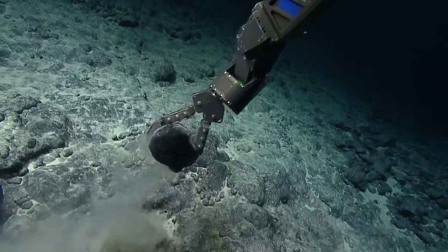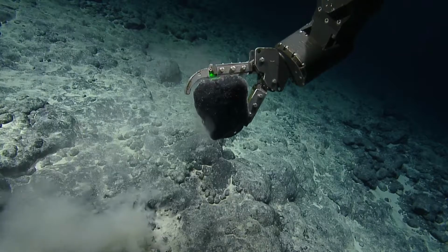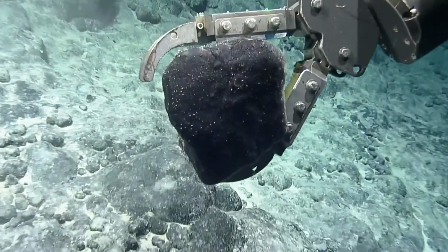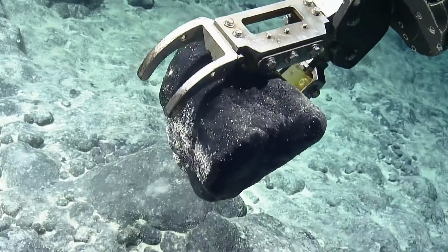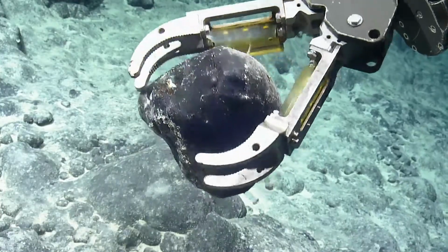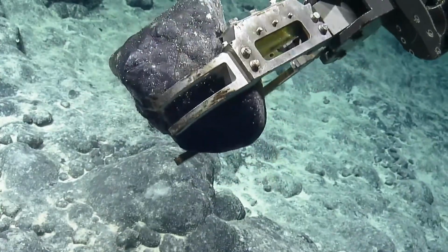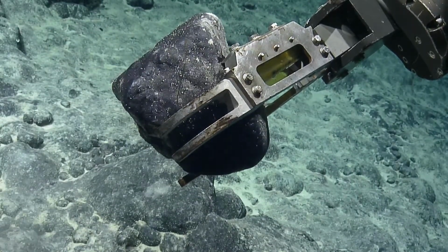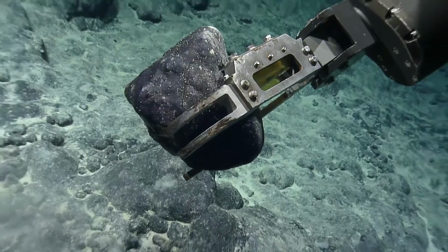All right, you can move along as you need. Am I good for a zoom? Yep. Okay, go ahead, Aaron. That's a nice one. We're looking for angular ones because they typically have reasonably good basalt inside of them. Okay, come wide, please.